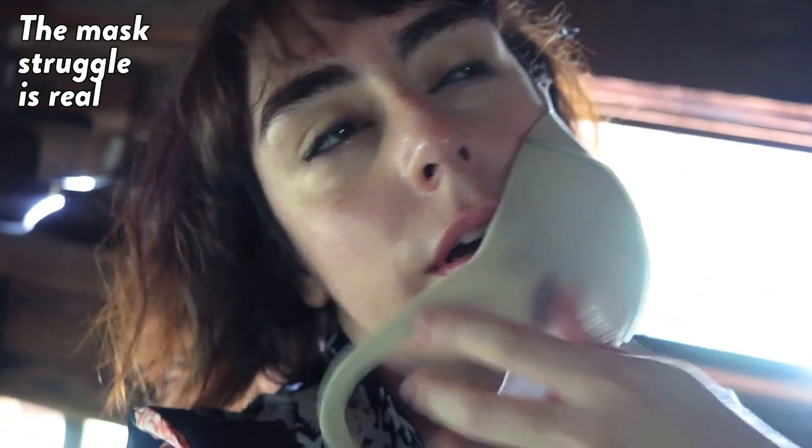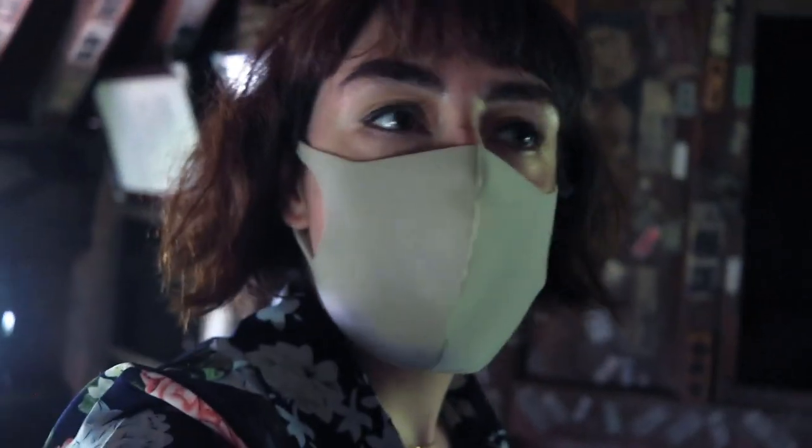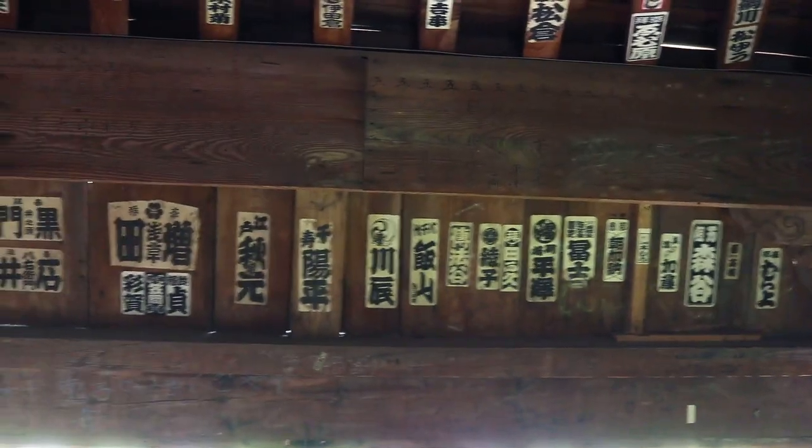Luckily there's nobody around right now, but I'm gonna do my best. Okay, look at this though, you guys. There's stickers. Maybe people who made donations or helped build it, like kind of like Torii gates. You know how Torii gates, they have the carvings of people who made donations? Yeah.